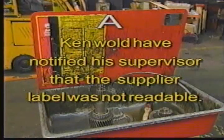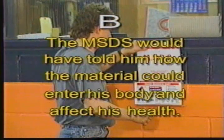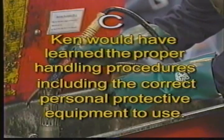A, Ken would have notified his supervisor that the supplier label was not readable. B, the MSDS would have told him how the material could enter his body and affect his health. C, Ken would have learned the proper handling procedures, including the correct personal protective equipment to use.